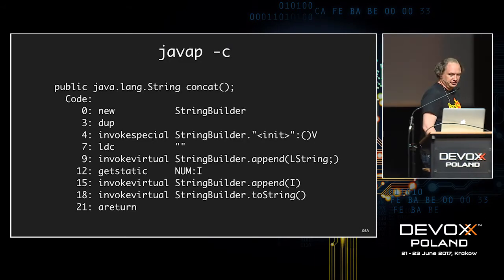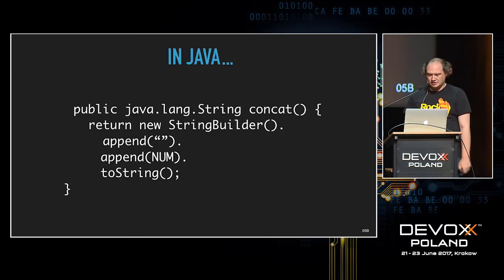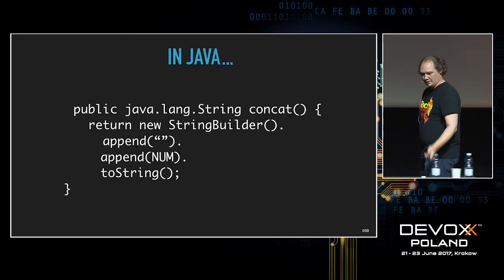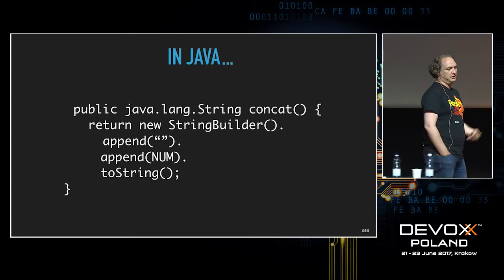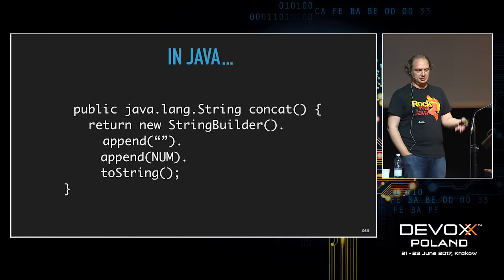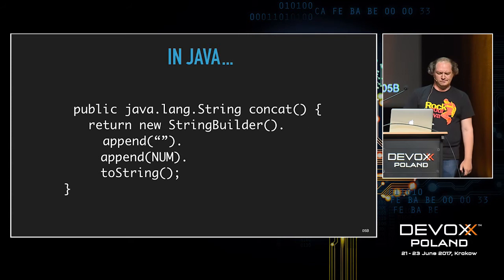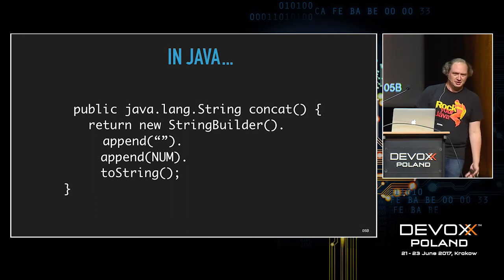The actual bytecode for the builder, as I wrote it, was something like this. For concatenation is this. If you're not liking bytecode, the Java code would be this. So we do new string builder, append quote quote, append num. It's a very logical transformation from the concatenation. Okay, but what did I do? I created a new string builder. I just appended num to it, and I called toString on it. I think I did less. Why did that run slower?